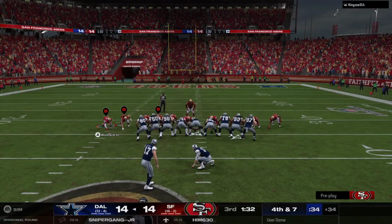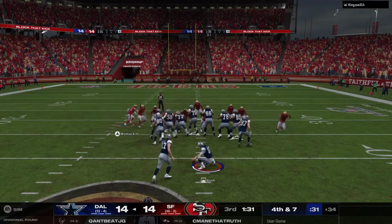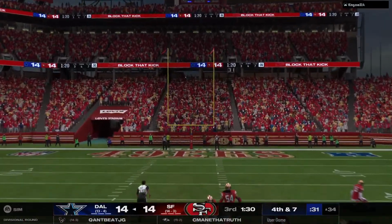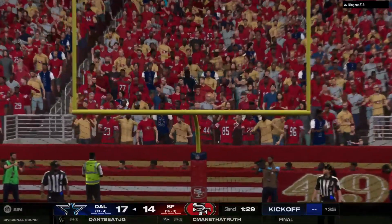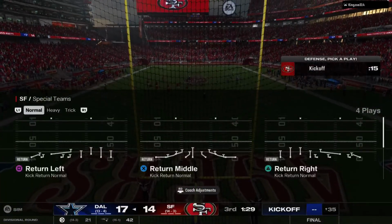They'll turn things over to Brandon Aubrey now for the field goal. On the right hash, officially this will be a 51-yard attempt. And this is right down the middle as he puts it through. And they take a 17-14 lead.